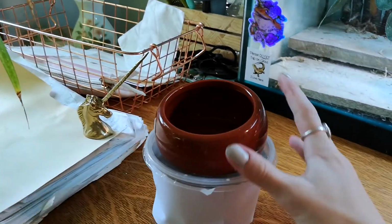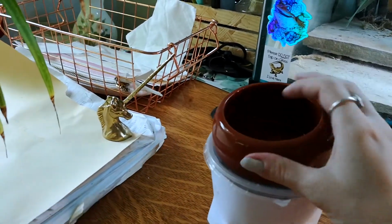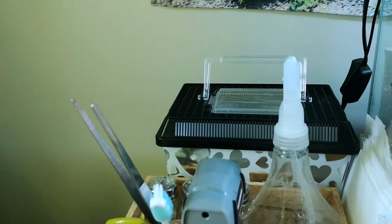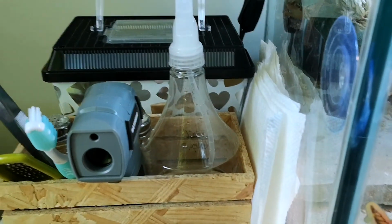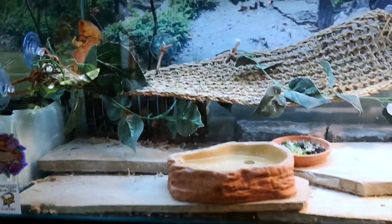Yeah, and then I've got some dubia roaches here, just a few. I might start a colony, who knows. And then back here I keep temperature guns, some vinegar and water and paper towels for cleaning the enclosure, tongs, and then in that little thing back there I keep the hornworms that I feed him.